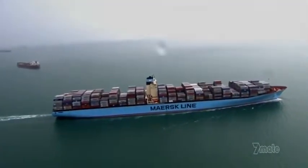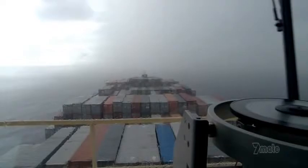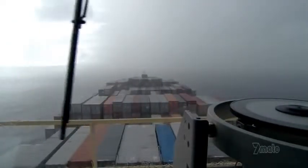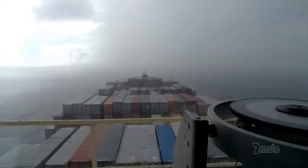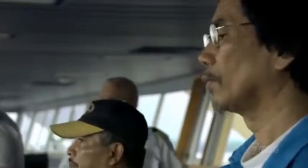But the sea has plans of its own. As Emma leaves port, a monsoon rolls in, turning the visibility to almost zero. I can't see her, not yet. Port 10. Port 10, midship. Midship. Steady signals, please. See that she does.